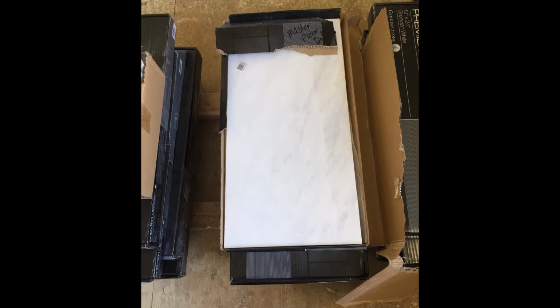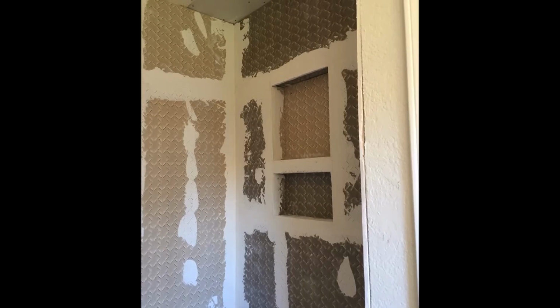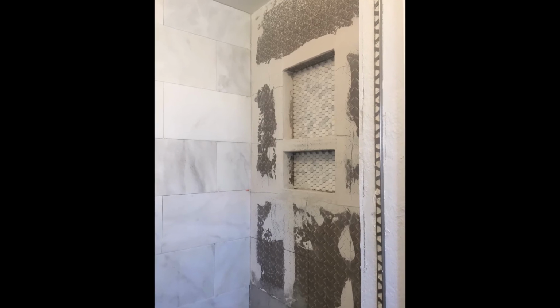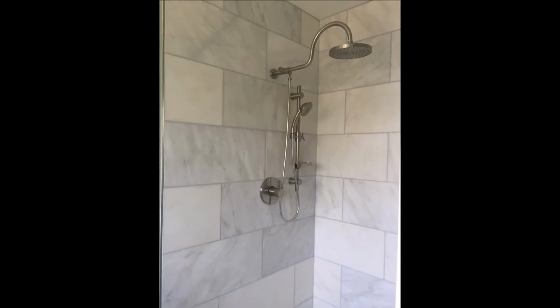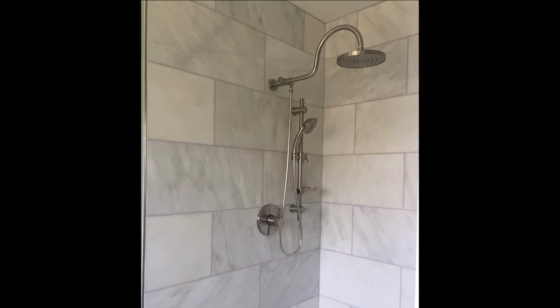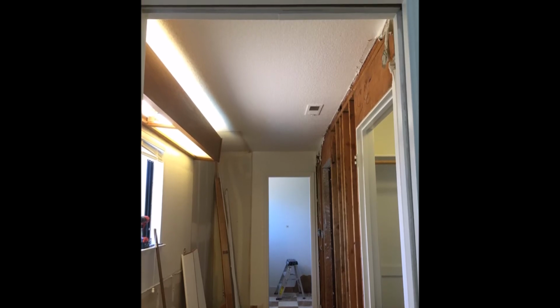We installed this 18 by 24 inch marble tile on the floors as well as on the walls of the shower. And of course, we have our shampoo niche, which is very, very important. Having this be this clean, white, bright space made it feel so modern that it is like night and day from where we started.